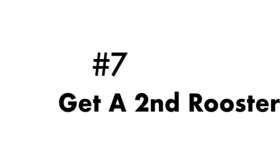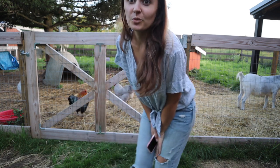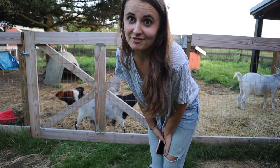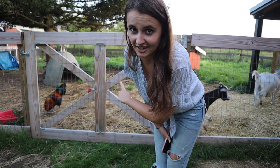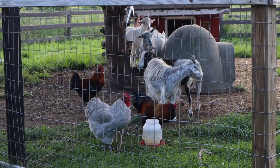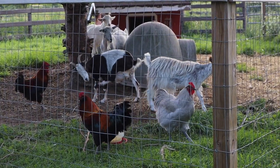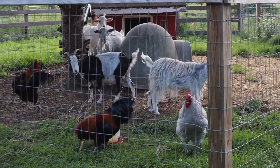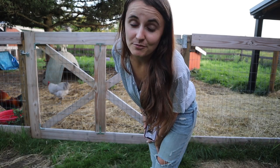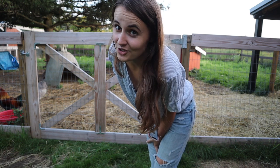Number 7. Get another rooster. As you can see behind me, we have these two plus 4 more, but 3 are living together in here. And sometimes another rooster will help mellow out the hormones and aggression, and they'll kind of take it out a little bit on each other and kind of understand who's a rooster and who's a human. So there's plenty of roosters that need homes. It'd be pretty easy to find another one if this is a strategy that you could try out.